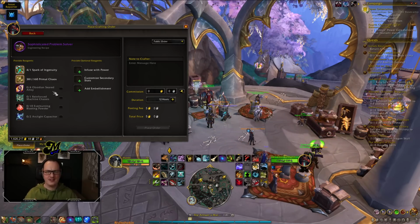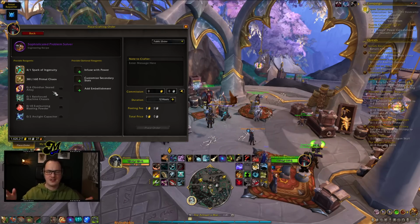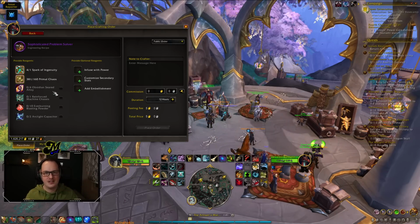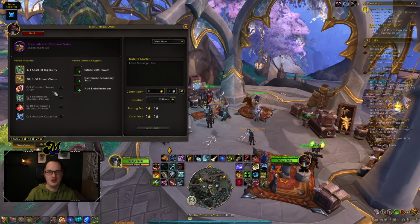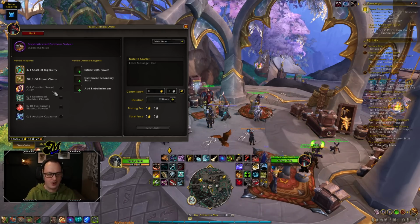Now, I'm not a crafter. This is the reason I'm using a system like this. I want the crafter to make this. Why am I dealing with all of the materials? I'll give it its due time, though. It's a new system. Maybe it's just because I don't know a lot about it yet.